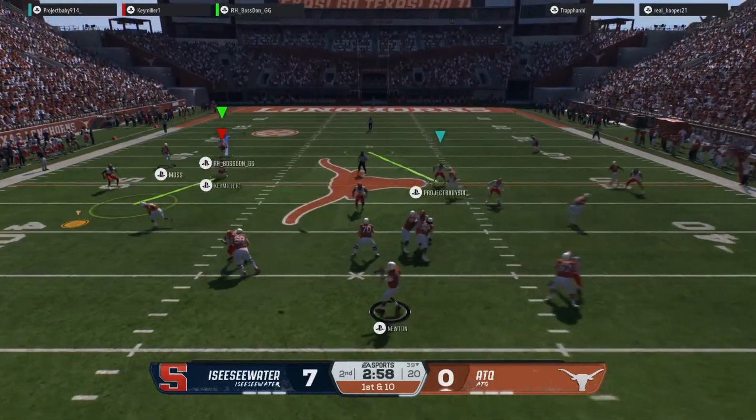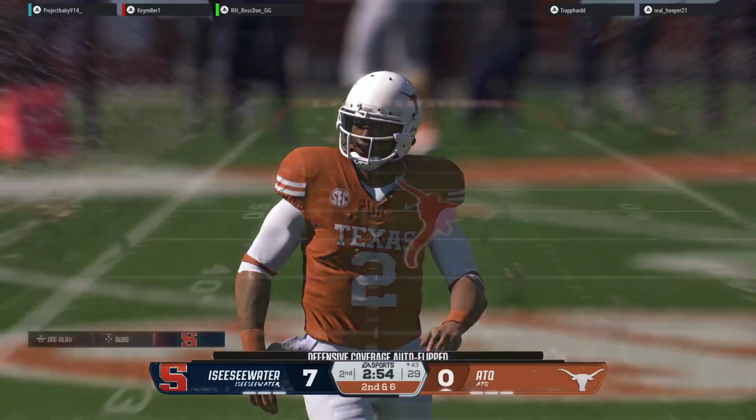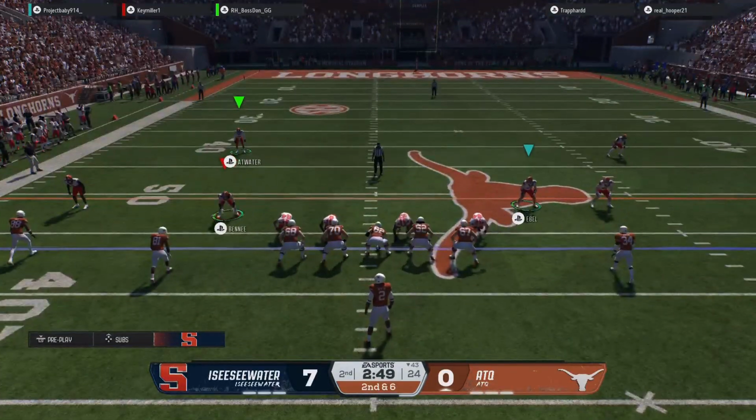Wants to throw on first down. Makes the grab. It's Holt. And a good job in coverage there. They stop it after just a few. And the Longhorns will hustle to the line.